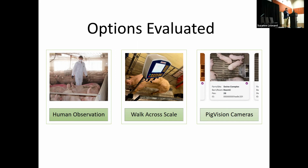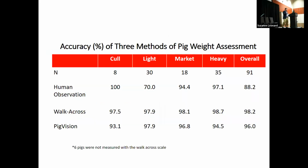So we looked at those three options in a group of pigs. We stuck with that idea. I kind of liked it of measuring out, was it a cull, light, market, or heavyweight pig? And we kind of used those same examples from the last. And so you can see we had a little bit better. I will say that the person that did our marking of those pigs is at least familiar with the barn and familiar with our pigs, but was not in the barn before they were marking those pigs, so they hadn't fed them or anything like that.